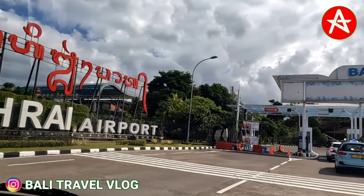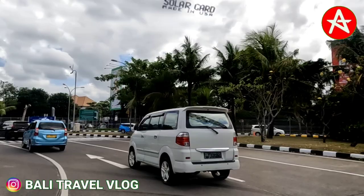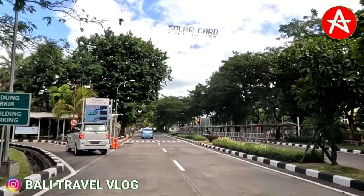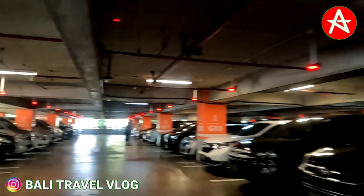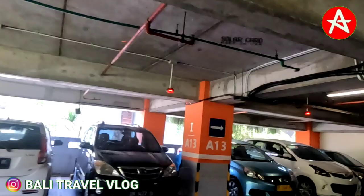Okay guys, now I will take the parking ticket to go into Denpasar Airport Bali. Okay guys, now we are inside the area of Denpasar Airport Bali. And now I will try to find parking. Then I will show you how busy it is at the moment in the pick up zone on arrival at Denpasar Airport Bali. Yeah, that is the parking area for the international pick up zone and drop zone in Airport Bali. You see, it is quite busy, isn't it? There are a lot of cars. I mean, the first floor parking area in Denpasar Bali is going to be full.